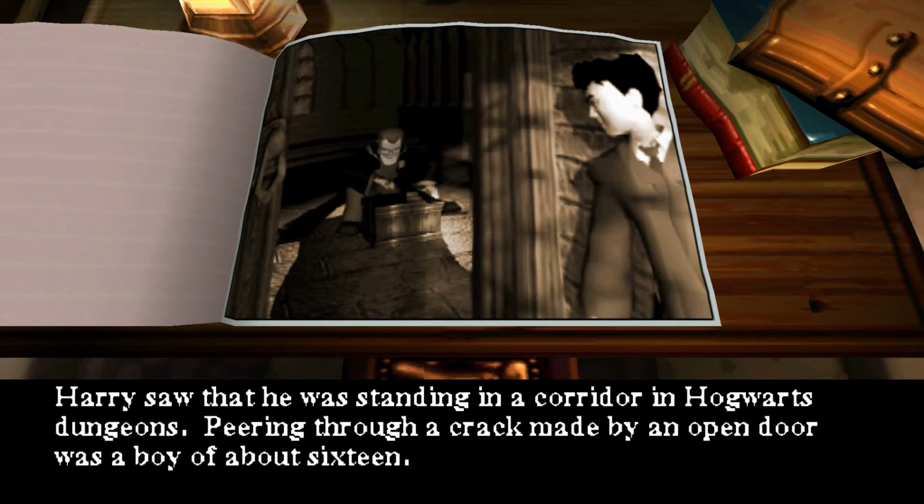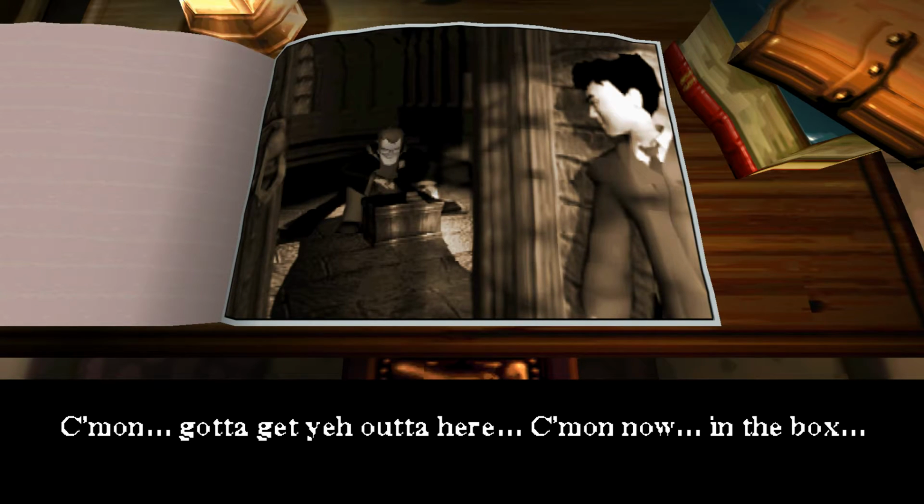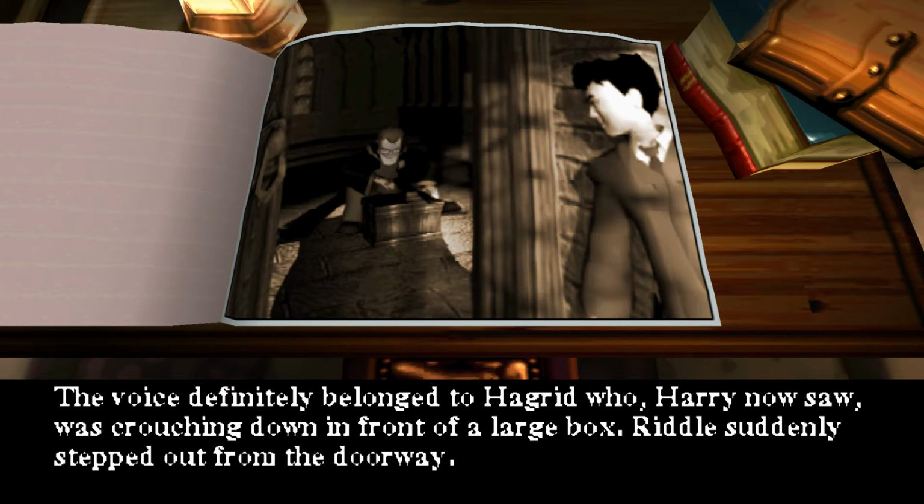Harry saw that he was standing in a corridor in Hogwarts dungeons. Peering through a crack made by an open door was a boy of about 16. Harry knew at once that this was Tom Riddle, the owner of the diary. Then Harry heard someone speaking in a low whisper. Come on, gotta get you out of here. Come on now, in the box. The voice definitely belonged to Hagrid, who, Harry now saw, was crouching down in front of a large box.